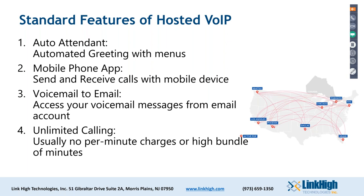And number four is unlimited calling. Usually in a hosted VoIP, there's no per minute charges. Usually it's unlimited, especially for the United States, Puerto Rico, and Alaska, or a very high bundle of minutes.